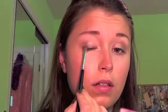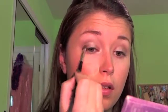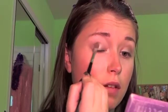Get that on your brush. And then this is going to go right over that darker color that you did onto the outer corner. Just smudge it on there. And since these shadows are nice and have some shimmer, it's going to give some nice color to the eye. As you can see, you got this really nice light reflective golden look going on here.